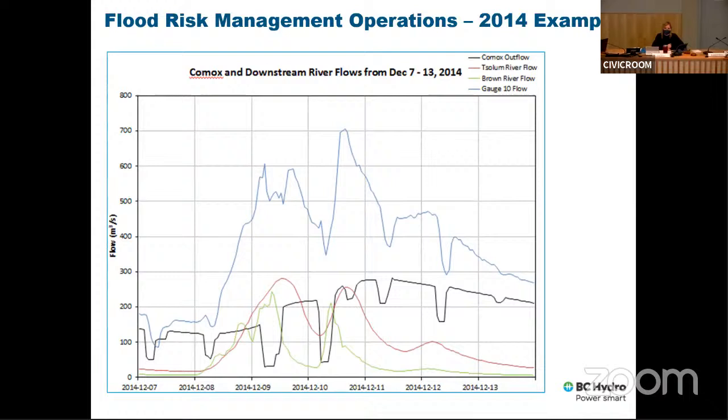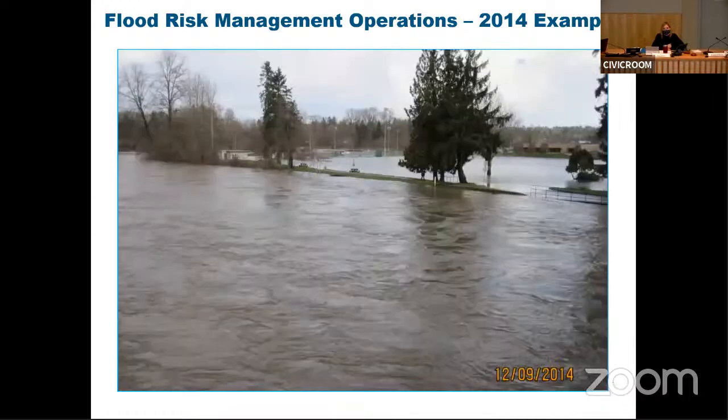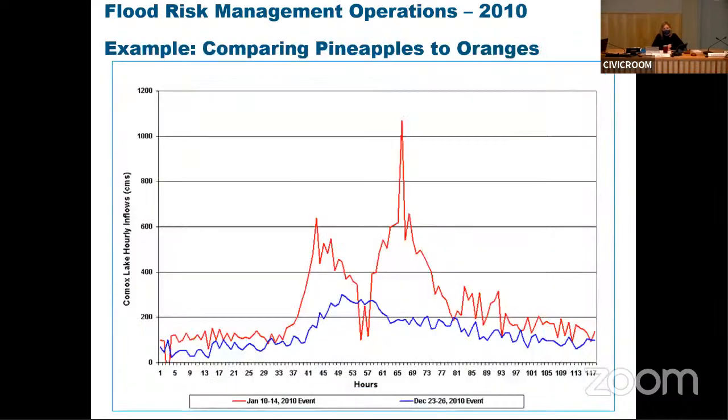So the point is we're trying to hold back water at key times, but there's only so much that we can do, and potentially the flooding downstream can happen regardless of what BC Hydro is doing if things align in the wrong way. But this is a good snapshot of what we do in terms of holding back water for 4 hours or more in advance of high tides and then slowly ramping up. And so ideally we can release high flows when the storm's over. So this is what it looked like in 2014, in terms of some of the impacts downstream with all that water coming downstream.